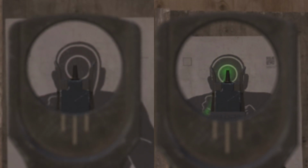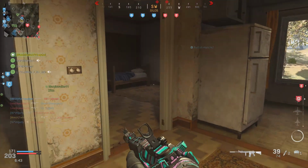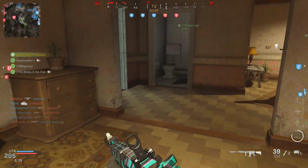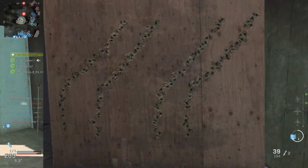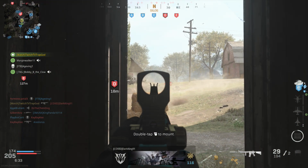The rubberized grip, in my experience, in my testing, only helps at medium to long range. It 100% helps in that long range distance, though. But like I said, the recoil pattern is pretty much the same on any class setup you run with it. Besides, obviously, put the no stock, it's going to make your kick a little bit worse.